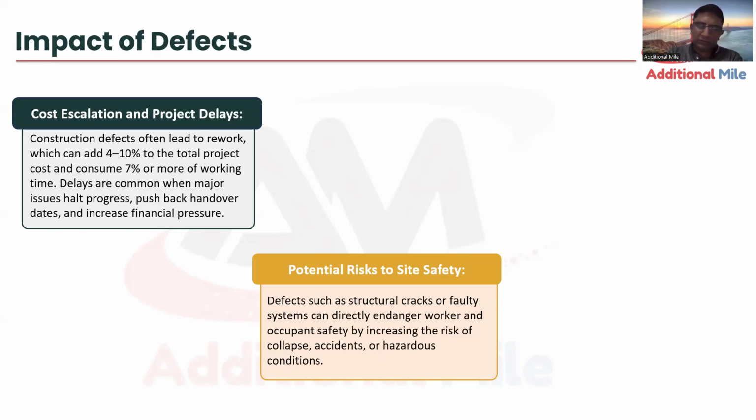And then comes, obviously, the impact of defects: potential risk and site safety. As I gave you earlier examples, when you encounter a defect or a structural crack and you repair it, though people give guarantee and warranty, there is still a risk behind it of aesthetic mismatch or surface mismatch, or the product may not work due to workmanship issues or manufacturing defects, whatever it is.